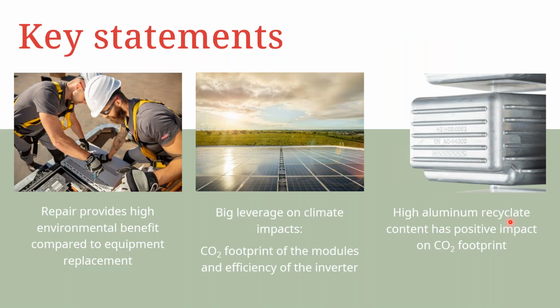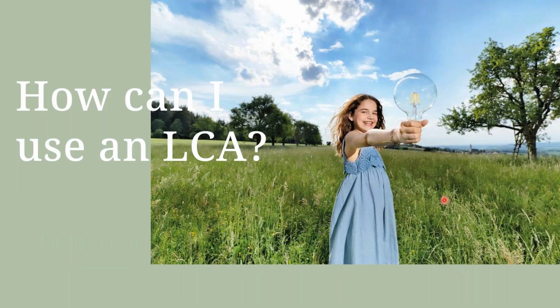The key statements, just to sum it up again: the repairability provides a high benefit for the environment compared to the whole unit replacement of the Tauro, for example. A big leverage is again the CO2 footprint of the PV modules when it comes to electrical losses, and of course the efficiency of the inverter. And third is the aluminum recyclate share; the high share of recycled materials also has a positive impact on the CO2 footprint.